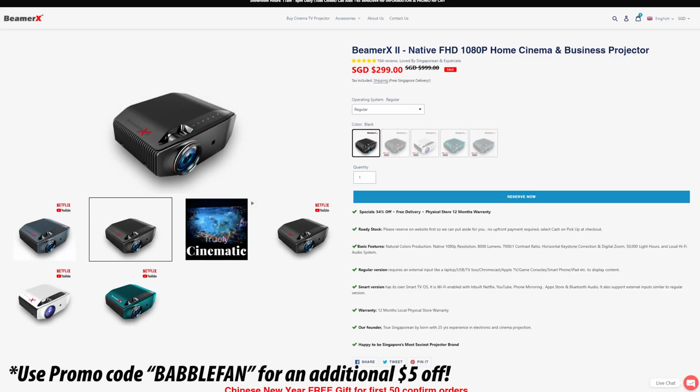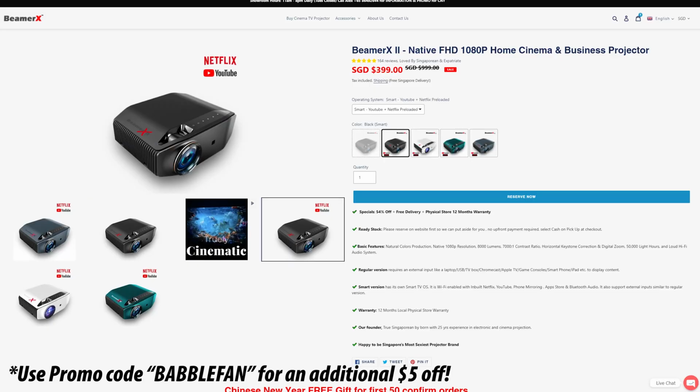Alright, so let's talk about the price of the BeamerX II projector. Like I said, there are two variants. There is the regular projector, which is just a projector, and the smart version, which has a built-in operating system with YouTube and Netflix. The regular version comes in at about 299 Singapore dollars, and the smart version is about 399 Singapore dollars. Considering the effective screen size that you could possibly have with this projector, it is excellent value.